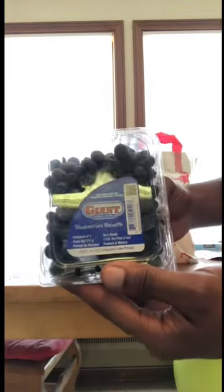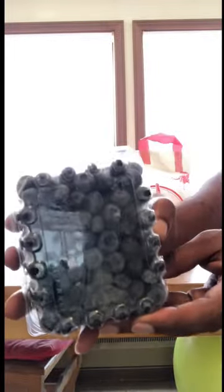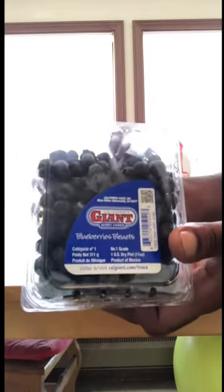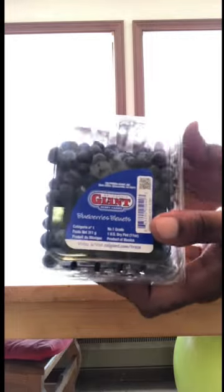Blueberries. These are so delicious, and they were only $2.99. It's a lot of blueberries for $2.99. I throw these in my oatmeal, I throw them in my yogurts, and I just eat them alone as a snack, of course. Fruits are the best.